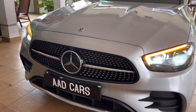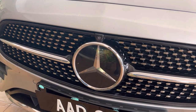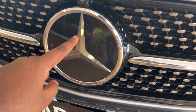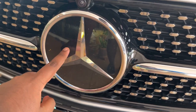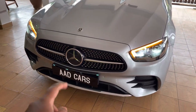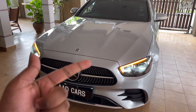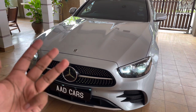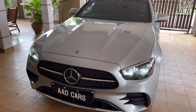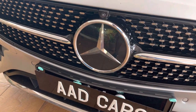Let's go up close. So as you can see, you get the AMG line diamond grille, as you can see right here, with the three-pointed star proudly presented in the center. And you may notice the three-pointed star is actually behind this laminated area. That's because the E300 AMG line comes fully equipped with Mercedes's Distronic Adaptive Cruise Control. So it comes with Adaptive Cruise Control, Lane Departure Warning, Lane Keep Assist, Blind Spot Monitoring, as well as Park Assist. So it's really good, if you ask me, for the E300 AMG line. Being a premium car, you would expect all these features as standard.